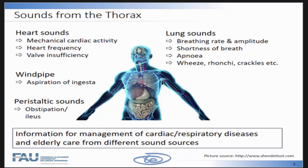Normally you would say, well, I'm just interested in heart sounds, but particularly when you aim at elderly persons and patients with chronic diseases, there's typically a whole bunch of diseases and problems that these people suffer from. So you are interested in monitoring several of these sounds. Our aim is now to get information from different sound sources.